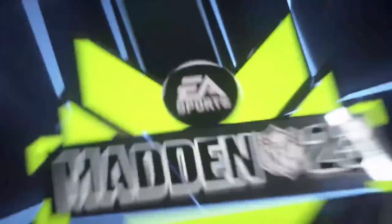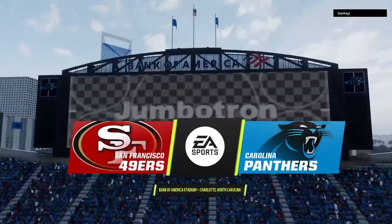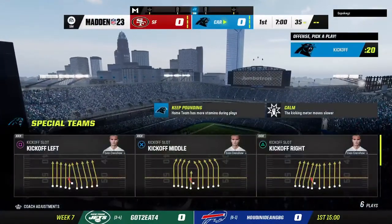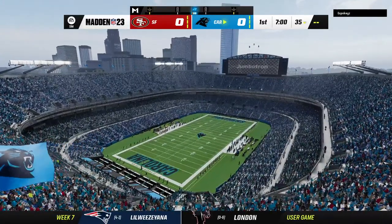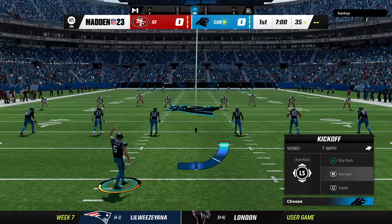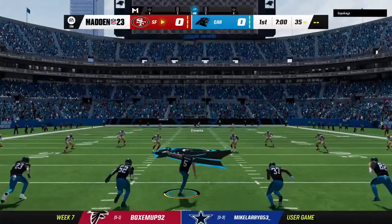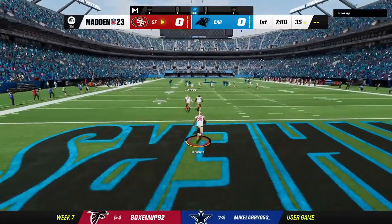Just a spectacular afternoon for football here in the Tar Heel State of North Carolina as EA Sports welcomes you inside Bank of America Stadium in Uptown Charlotte. Today we've got a matchup here in pivotal week 7 between the San Francisco 49ers and the Carolina Panthers. Getting toward the halfway point of the NFL season, week 7 is underway on EA Sports.